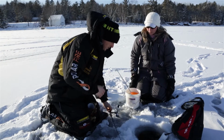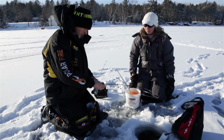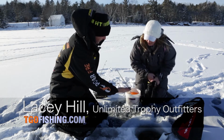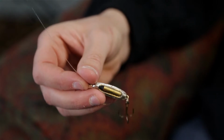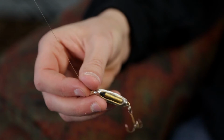Well, now we're out on the ice. We got a few tip-ups set. I'd like to try jigging, and I think I'm going to start out with this chatter spoon. Lacey, what do you think of that one for size and color? Yeah, chatter spoons are nice because they'll rattle as you're moving them up and down, and that'll help draw the fish in. Okay. It's got a nice color. It's a good size because we're trying to get some bigger browns.